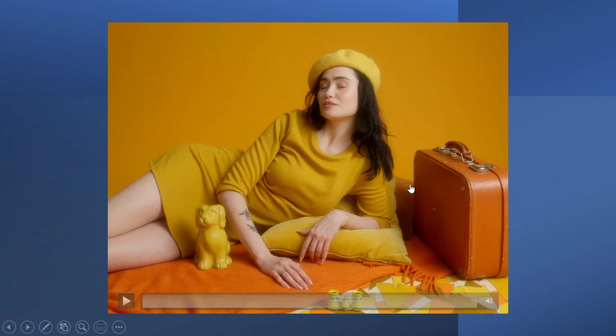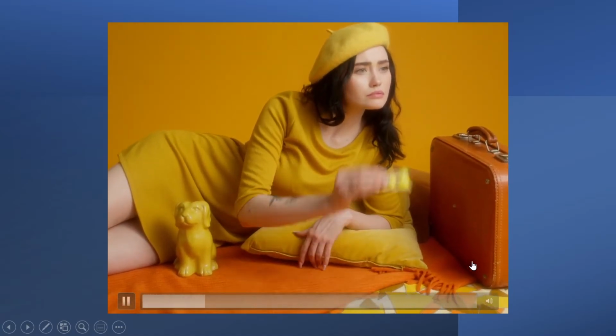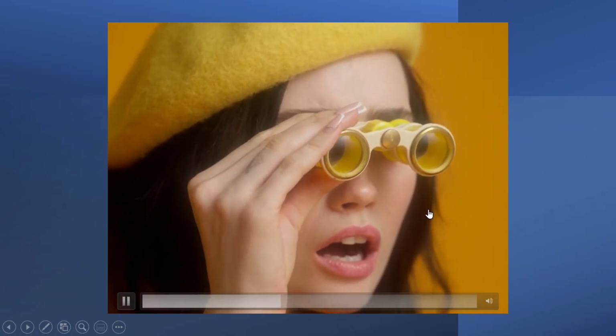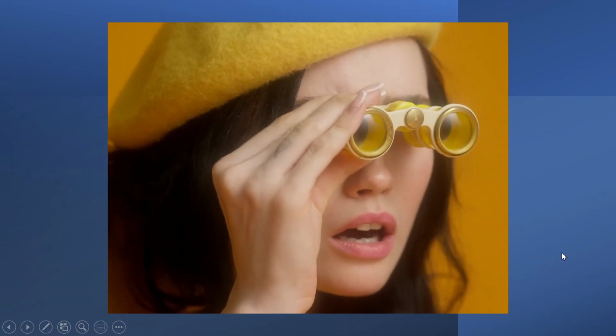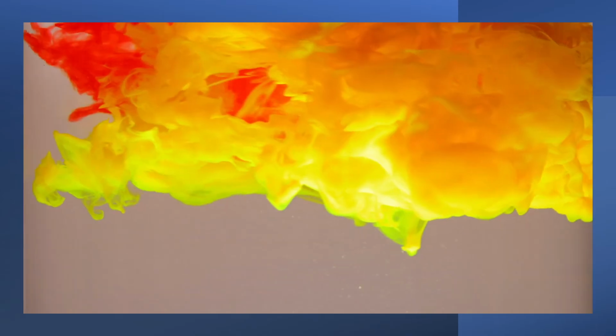Now here is our girl again. You can see the binoculars and the briefcase and the puppy from earlier. She's looking off to the side. I think she sees something. She seems surprised while looking through the binoculars. I wonder what she saw. She seems a little bit confused.